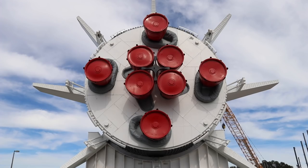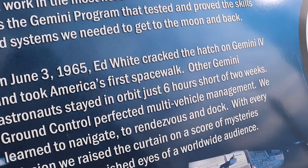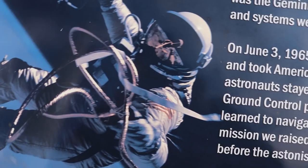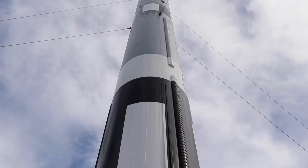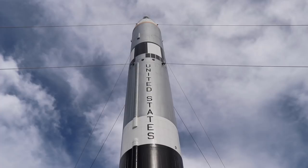On June 3rd, 1965, Ed White cracked the hatch on Gemini 4 and took America's first spacewalk. And there's a picture of that moment right here. As we stand before the Gemini, or a replica of the Gemini, I'll pan up the rocket. There you go, you can see it. And at the top up there, the space capsule.